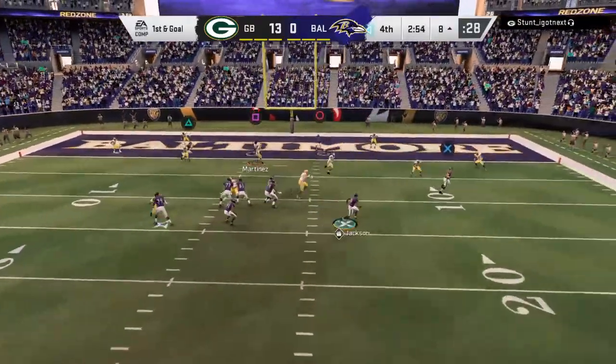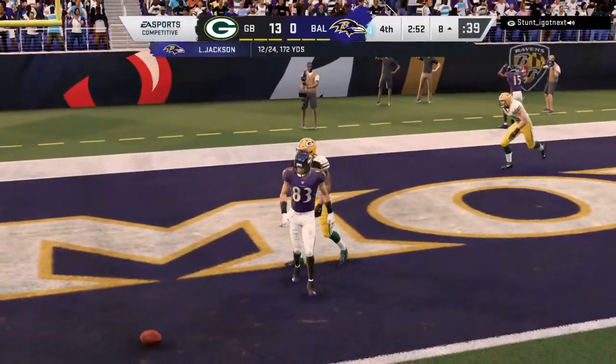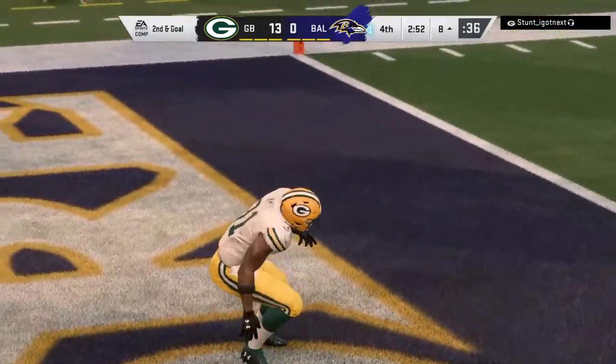Jackson from the shotgun, escaping the pressure right. Oh! To the end zone, but knocked away and incomplete. Adrian Amos, the safety, able to make the play. It's always a battle. Who's going to win on first down, the offense or the defense?